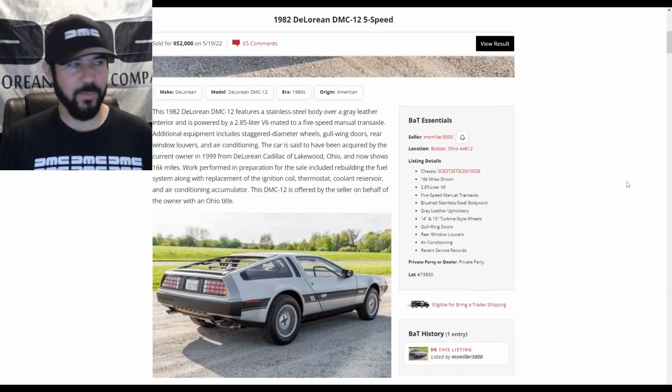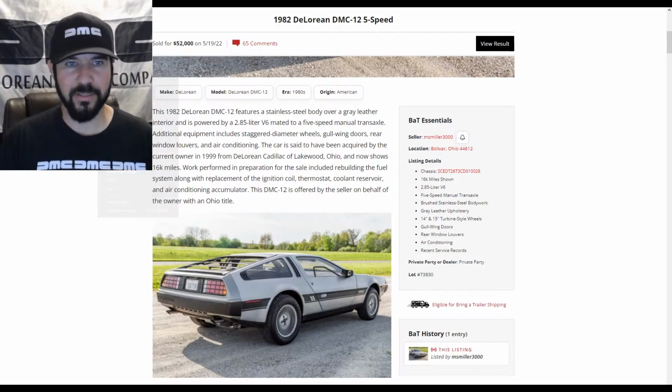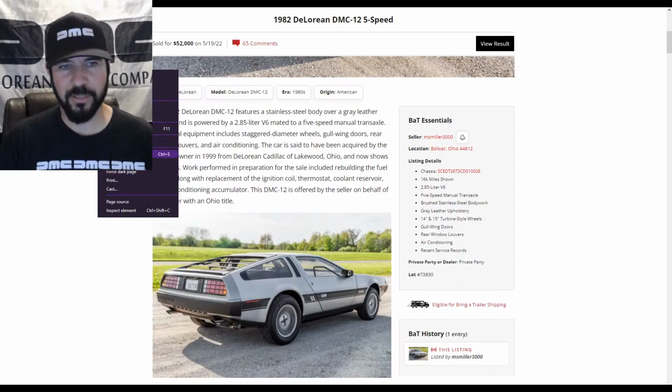So anyway, guys, that's the video. There are currently no further auctions on this one. Our next live stream is actually going to be on the 30th of May. So we're going to live stream the DeLorean Evolved reveal. So hope you guys tune in to that. I want to say that the DeLorean Evolved reveal is supposed to take place on May 31st.